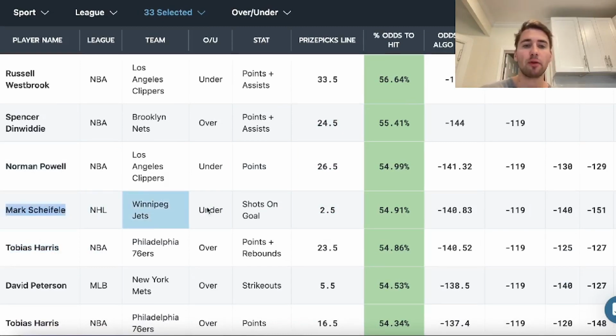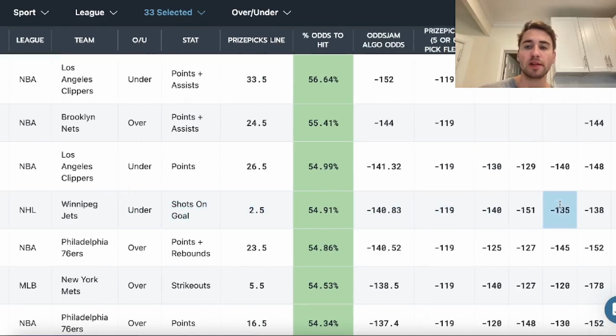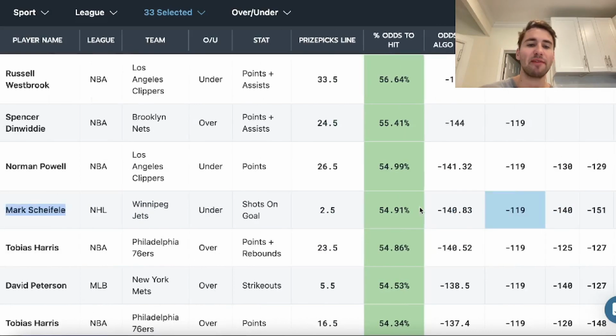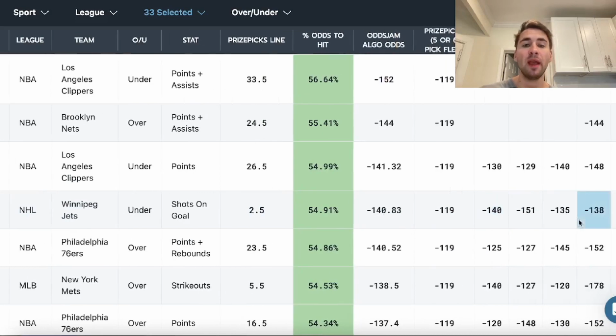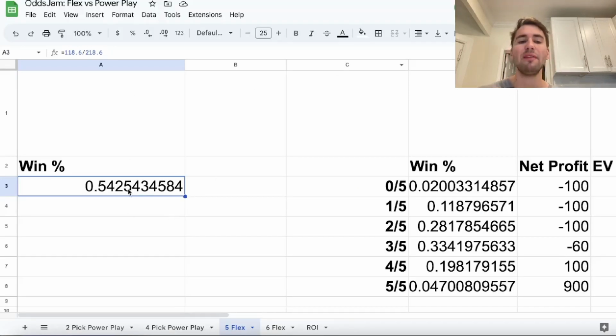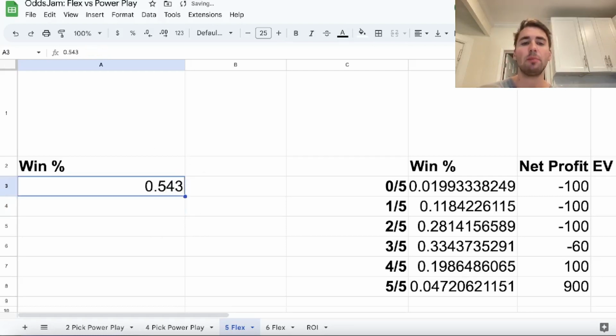So all the fantasy screen does is it shows you profitable plays and the win probability for those plays, right? So for example, for Mark Schifleffi, all of the sportsbooks have his under 2.5 shots on goal. Right? All of the books have his under as the heavily favored outcome, and you can quantify that win probability. So we have videos about how to do this, but he's 54.91% to go under 2.5 shots on goal. So I've explained this before, but in 5 flexes, any play winning over 54.3% of the time is going to be profitable.